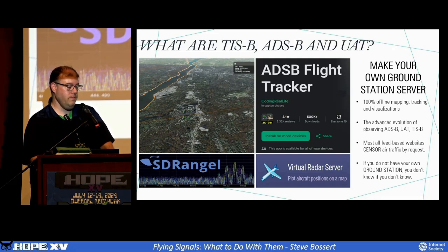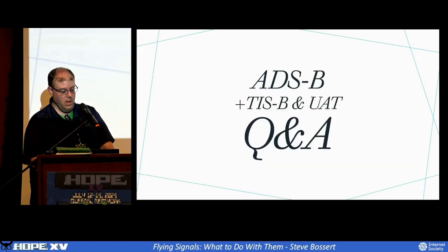You can do it at home if you wanted to create a ground station with an antenna in your attic or roof or something, or if you just want to load this up on an Android tablet and see what's out there, you can do that. SDR Angel software is really, really useful for ADS-B as well as the TIS-B and the UAT stuff. So you can do all that kind of fancy receiving stuff. And that's all I'm going to get into on the ADS-B time, and we're right on time.